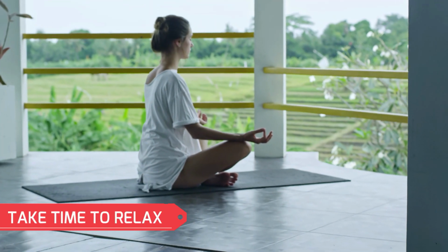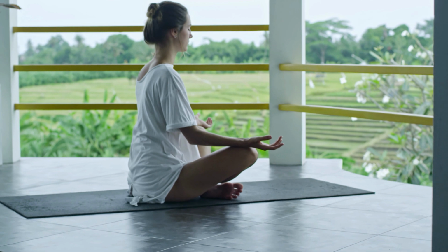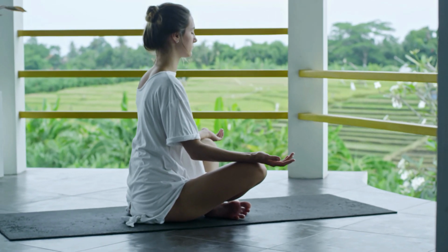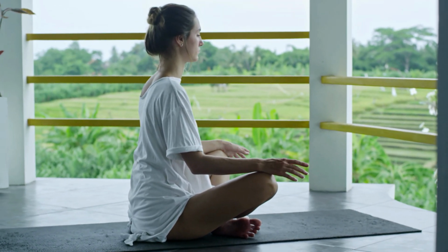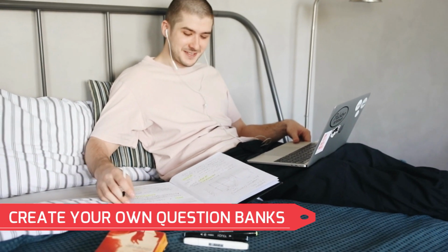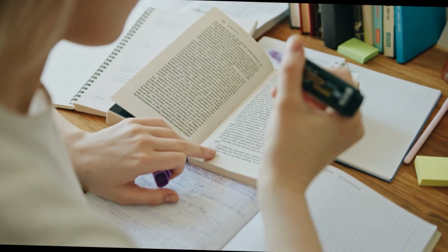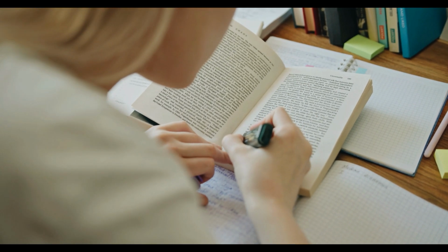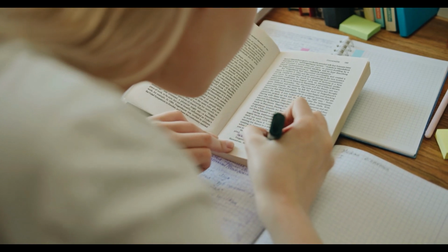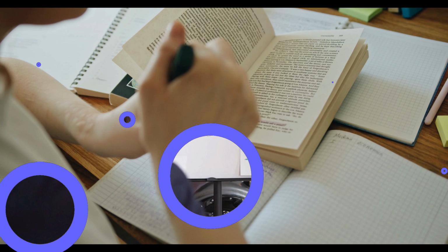In order to study effectively, it's important to take time for yourself. Students often neglect their own needs while they are studying. If you're not stressed, you will be able to concentrate better on your studies. If you find the content in your textbook boring or confusing, then you can create your own question banks. It's important to learn the information you are trying to learn, but don't be afraid to add more to your question banks so you can get a better understanding of the content.